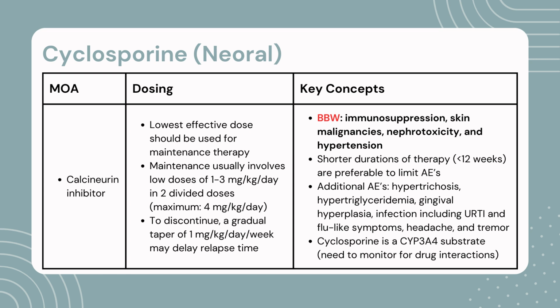The medication's interaction profile, notably as a CYP3A4 substrate, requires vigilance for drug-drug interactions, especially with statins, calcium channel blockers, and NSAIDs, to avoid compounded side effects.